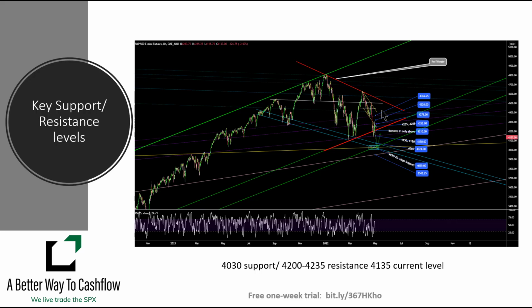And that 4,200 level, which has been such a demarcation point for the marketplace. We've knocked on that door so many times in the last week and a half, and it just absolutely definitively broke down for us on Friday. So that 4,200 level is really going to be turning back into a resistance level. What was support becomes resistance. 4135 is the current level as I record this tonight.